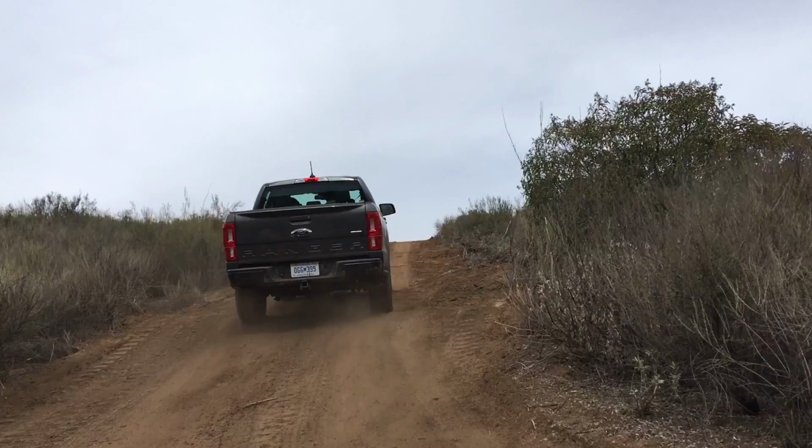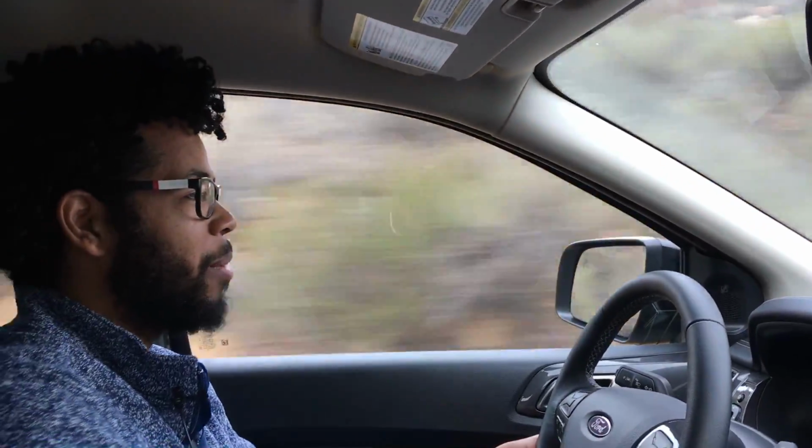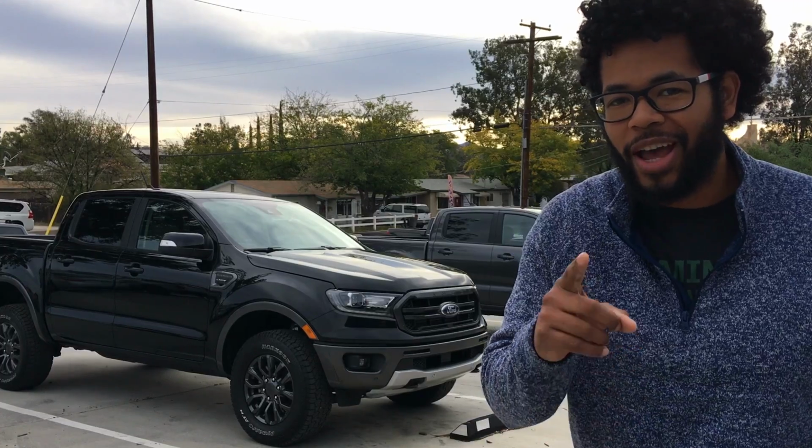I'm gonna show you the interior, the exterior. I'm gonna take it for a drive on and off-road and show you guys every single detail about this all-new truck. Let's go ahead and get started.